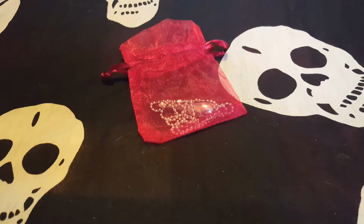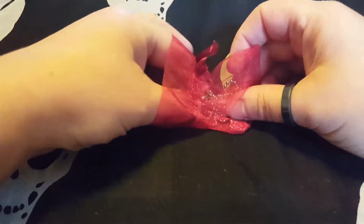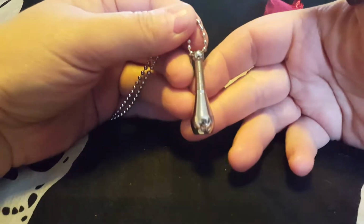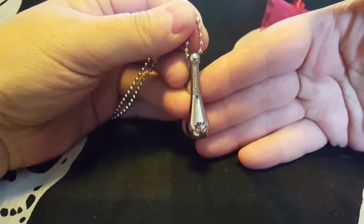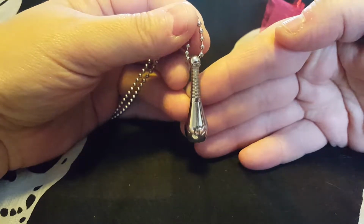This time it's a vial necklace that I wanted to show you. Now, these have been extremely popular, and when I say extremely popular, they are not even getting onto the shop. She's pretty much having to take pre-orders for them. People want them that much.